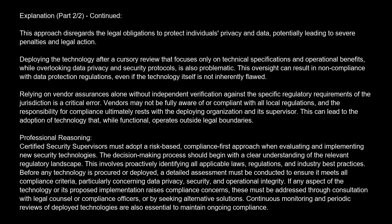If any aspect of the technology or its proposed implementation raises compliance concerns, these must be addressed through consultation with legal counsel or compliance officers, or by seeking alternative solutions. Continuous monitoring and periodic reviews of deployed technologies are also essential to maintain ongoing compliance.